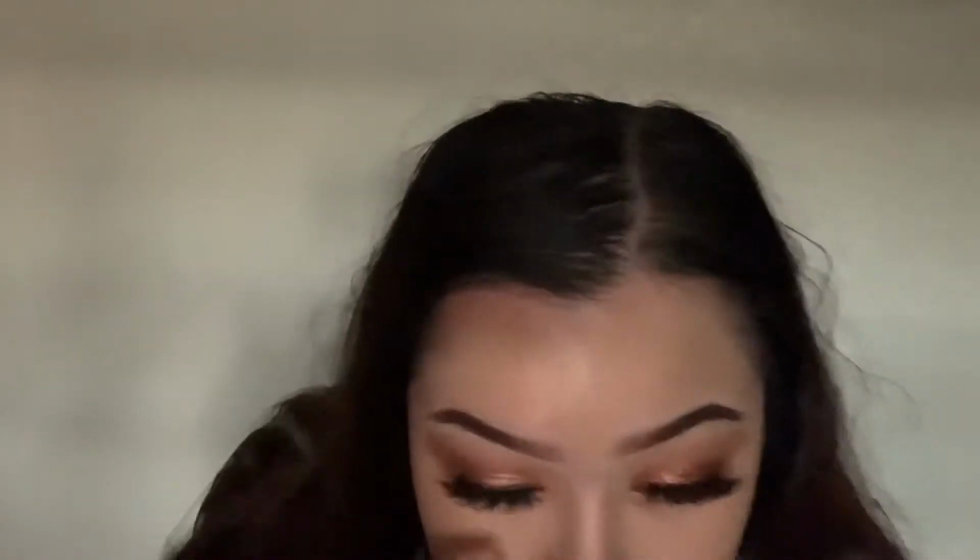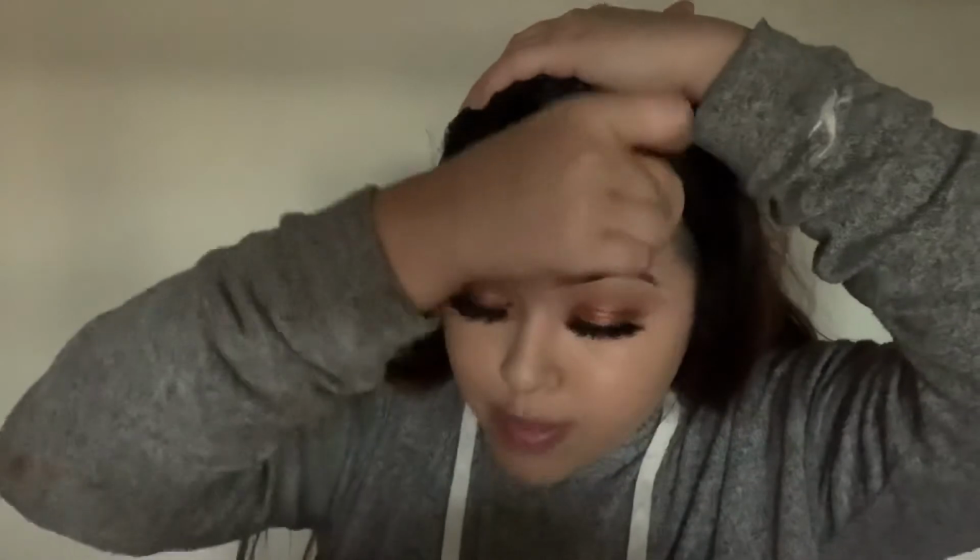I feel like this foundation, how I'm seeing it right now, it's medium to full coverage. I don't know if I want to say full coverage though. I want to say it's more medium than full, but it definitely does have full. My hair is a mess. I feel like because I'm comparing it to the Huda Beauty foundation and stuff, that's major super full coverage.